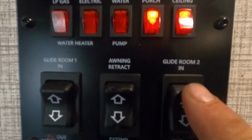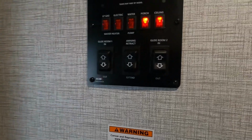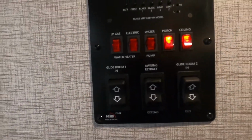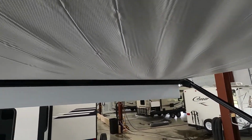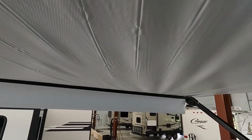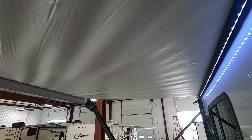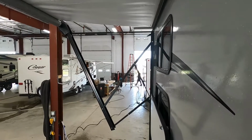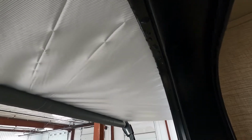Porch and ceiling lights. Here's where you'll bring in and out your other slide room, and here's your awning. You only want to run it out until that white flap falls down to 90 degrees. You can see that black bar. It will continue to roll, so just keep an eye on it when you roll it out. I want to roll it back up onto itself. It will do that. Just shut off our awning lights.